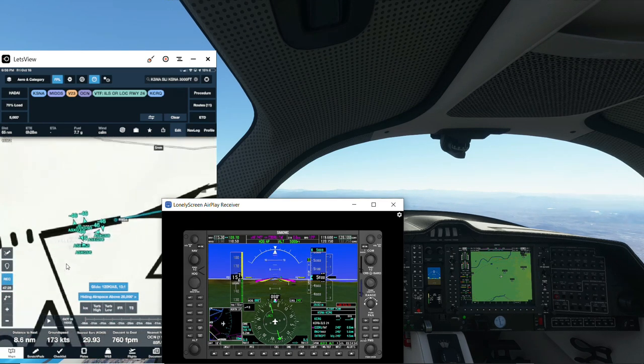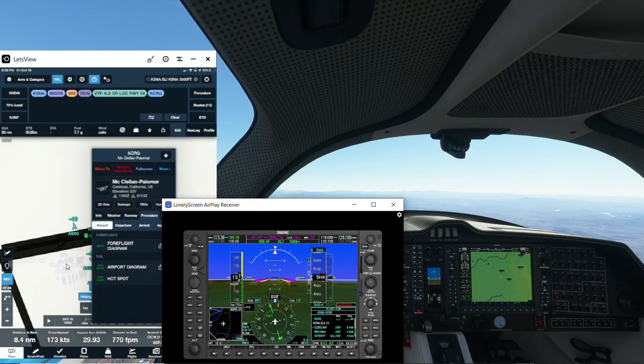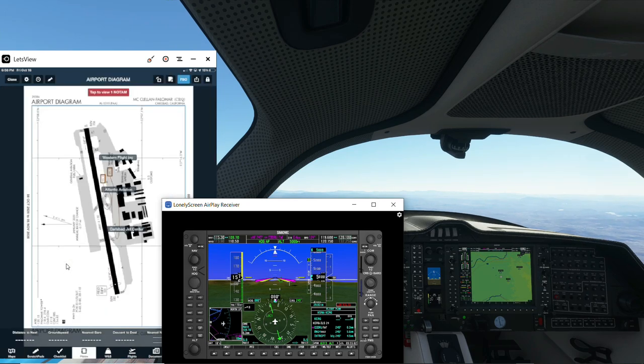Palomar. Number 2 Alpha Juliet, contact the Santa Barbara Tower, 119.7. 119.7 to Alpha Juliet. Atlantic is on the left. 4300 Victor, descend and maintain 4000. 4000 to United Victor.